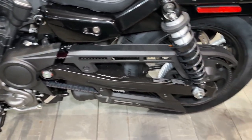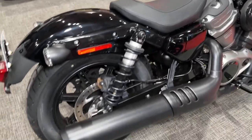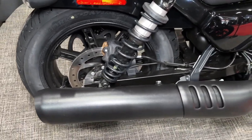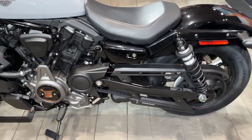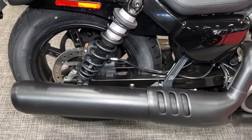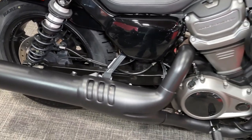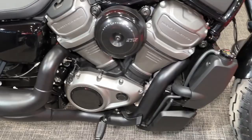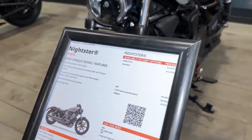Environmental responsibility. Harley Davidson is committed to environmental sustainability, and the Nightster is designed to meet stringent emission standards without sacrificing performance or style. Durability. Built to withstand the rigors of daily use, the Nightster is constructed from high-quality materials and undergoes rigorous testing to ensure long-lasting durability and reliability.